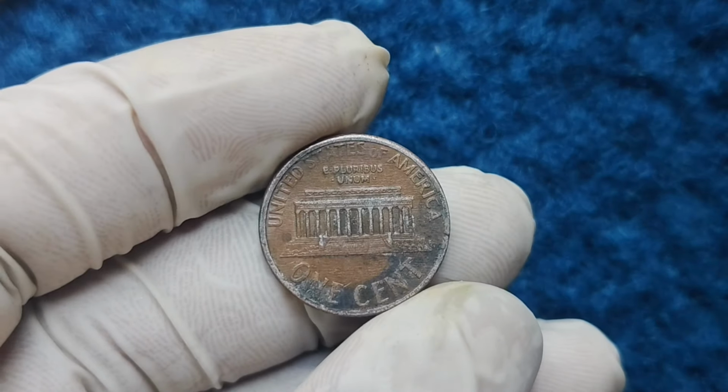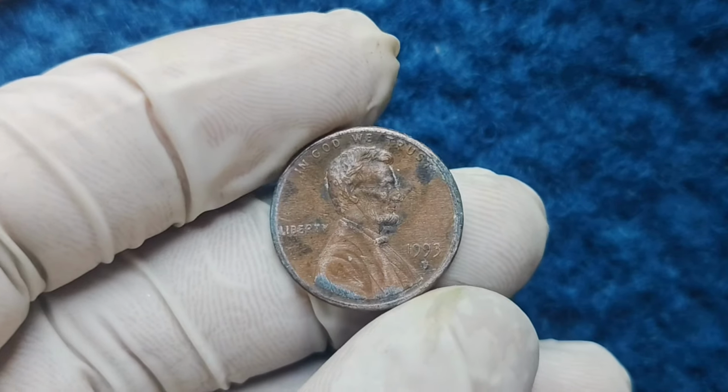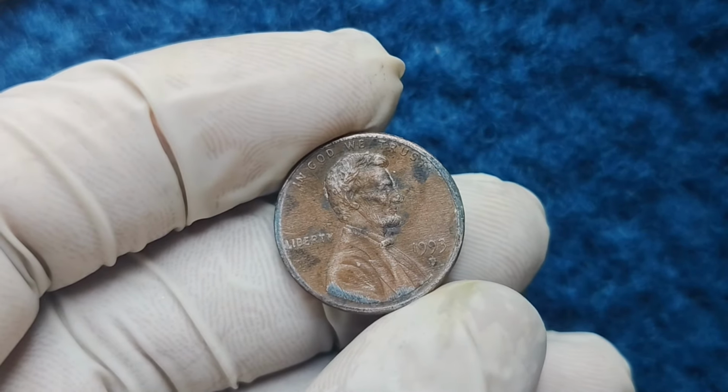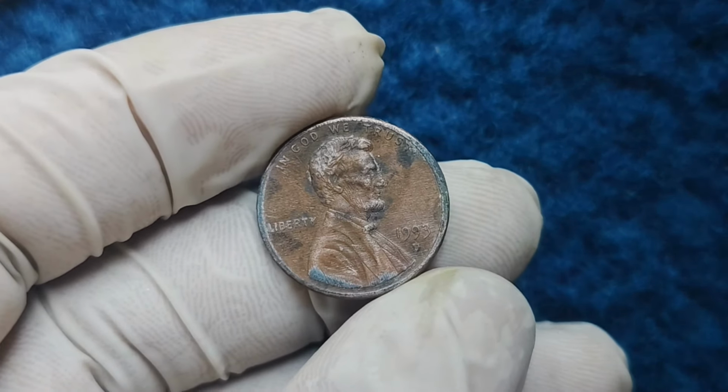This means some details, like Lincoln's face, the date, or In God We Trust, appear slightly doubled, making the coin look like it's having an identity crisis. Every now and then, a penny gets stamped on the wrong type of metal, and that's when things get really interesting. Now, let me tell you a quick story.